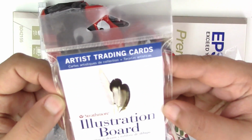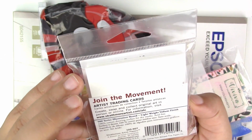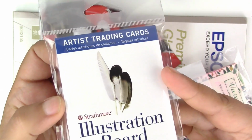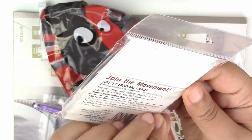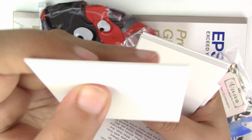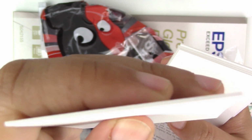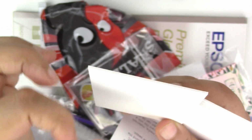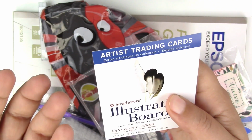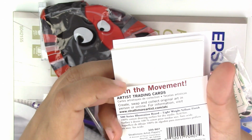And trading cards. What is that? That is really cool. So these are like little artist trading boards? Oh wow, these are really thick pieces of cardboard. Look at that. I thought they were joking when they said cardboard, but look at that. Each piece is super thick. This would be really awesome for watercolor, and I'm hoping that this is okay.